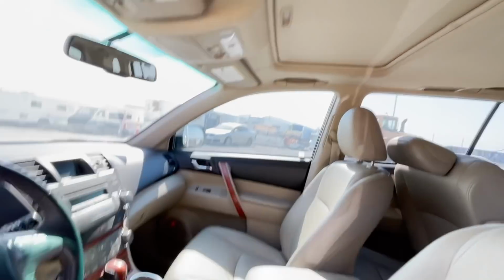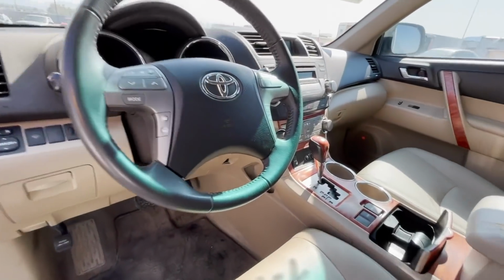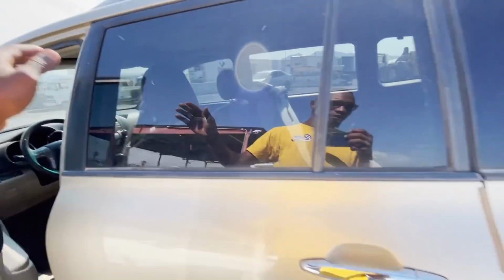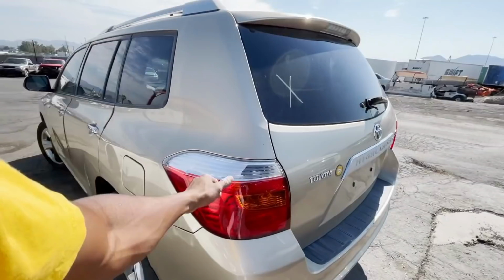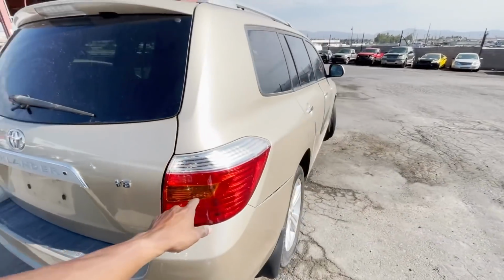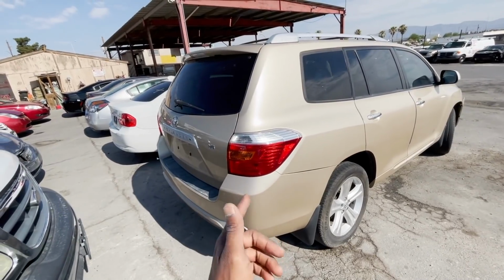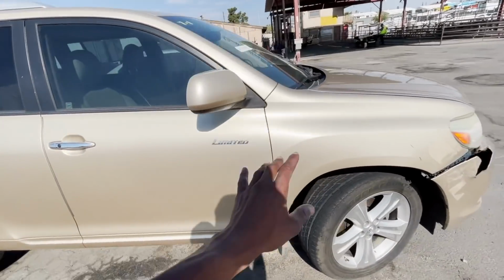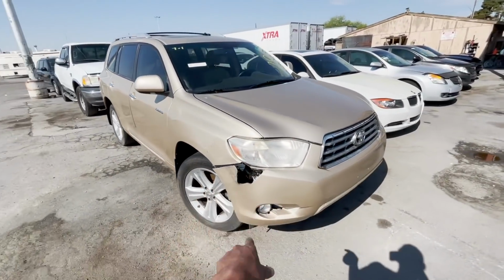This does have the sunroof, so this tells me this may be the top of the line version, as it does have the leather and sunroof and everything. So this car right here should be pretty fair. You guys know Toyotas, for the most part, are pretty decent cars. It is the V6. I don't know if this V6 is reliable in particular, but Toyota in general is a pretty fair car. Let me know what y'all think about it in the comments below.